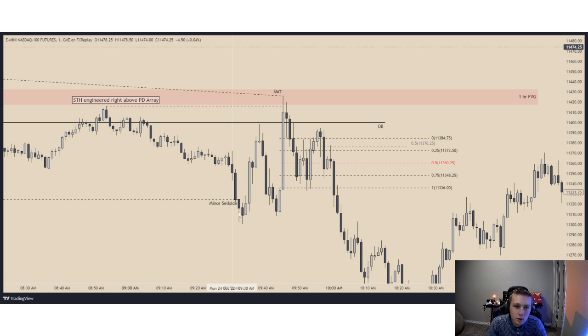And notice here, the Judas swing is seek and destroy. We come back up, and we're manipulated into this gap here with that SMT. So that's your Judas swing. I want to go back over the types of Judas swings a little bit more, but yeah, a seek and destroy type of Judas swing right there.